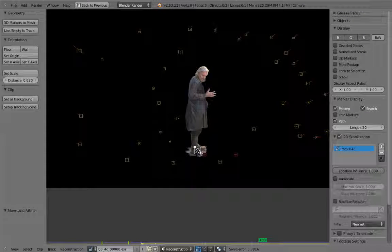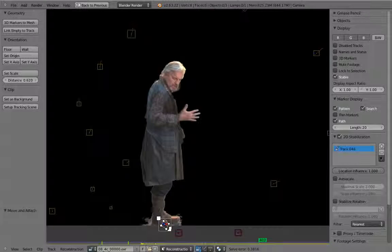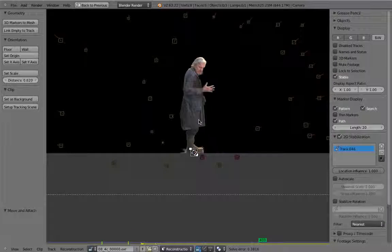But if you have this one marker here and add it to the 2D stabilization by just clicking on this plus sign with that marker selected, it will be stabilized to this marker. Currently you cannot see that, but in the compositor you would actually be able to use the stabilization. Now to be able to preview that, you can enable the stable button, but only if you are in the reconstruction panel. But this is now how the stabilization is working.